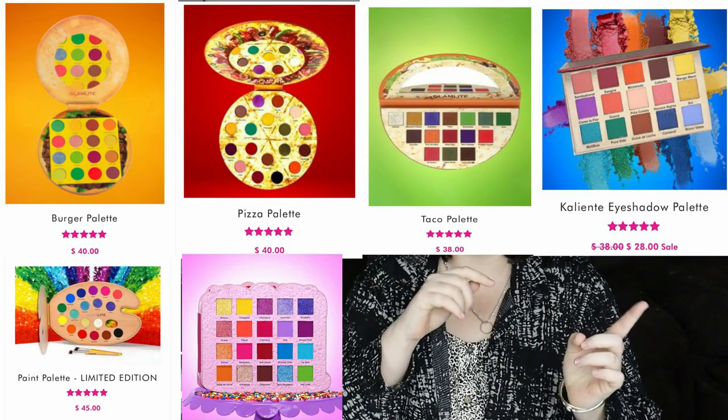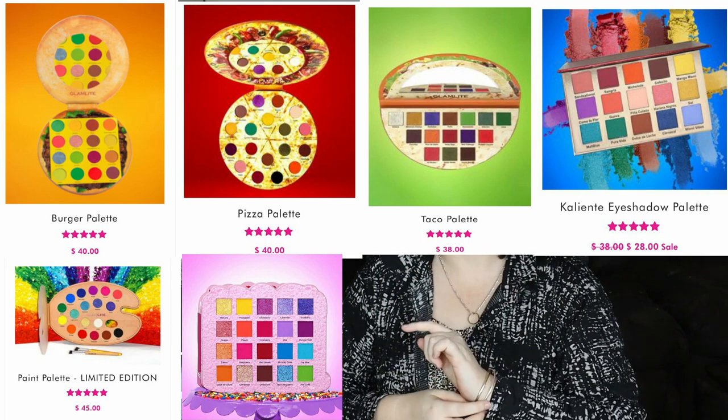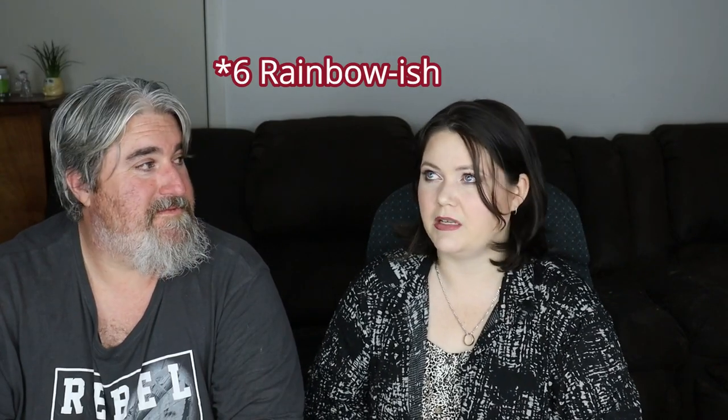If I recall, and I'll put them all up on the screen, I believe they're not all food themed, but there's at least 7 rainbow palettes in their collection, and there might only be about 10 palettes available at the moment. So when I see this, I'm just like, more of the same. Just throw a different dress on it and send it out. Yeah. This is too gimmicky for me. I would definitely buy it for a tween for their birthday. But for me, I look at this and it's too much. I'll look at it and go, where do I start?